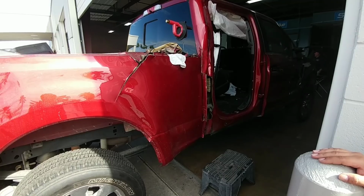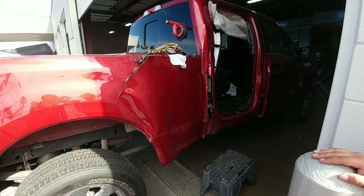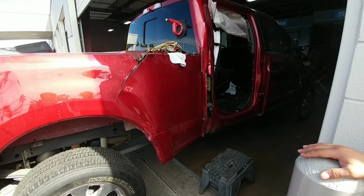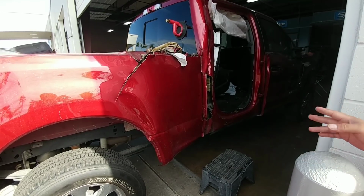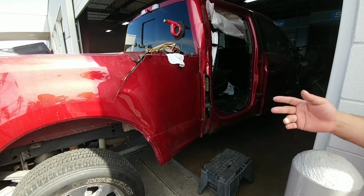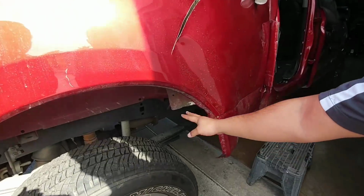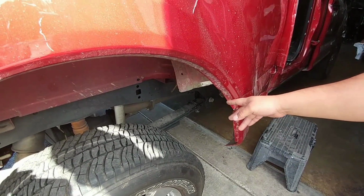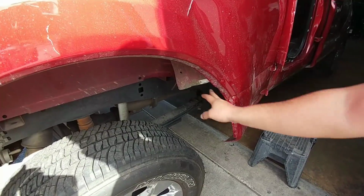You can't use aluminum tools on steel or steel on aluminum because it'll make it corrode. As far as part prices, you do find a lot of pieces that you expect to be expensive on these trucks that aren't. For example, you have this panel that's missing here. On steel, it would usually be around 50, 60 bucks. Here it's like $13 to replace this piece that goes here.